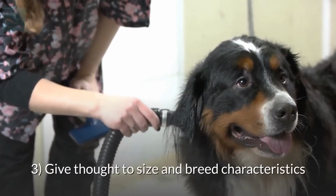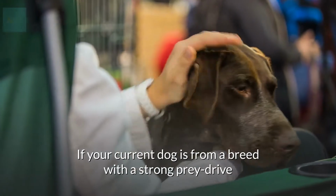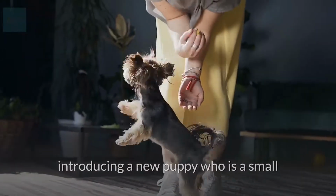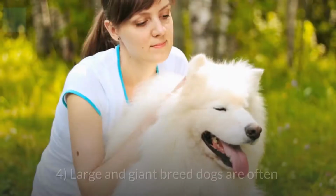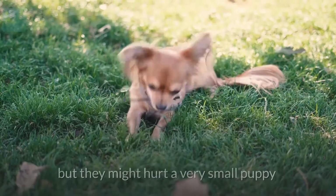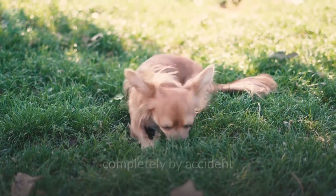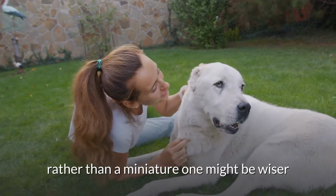Number 3, give thought to size and breed characteristics. If your current dog is from a breed with a strong prey drive, introducing a new puppy who is a small, fast-moving breed is probably not the best idea. Number 4, large and giant breed dogs are often docile and low energy as adults, but they might hurt a very small puppy completely by accident. Choosing a more robust or larger breed rather than a miniature one might be wiser.